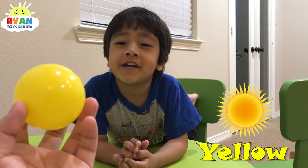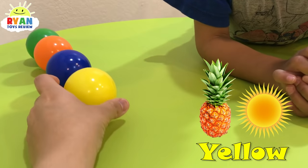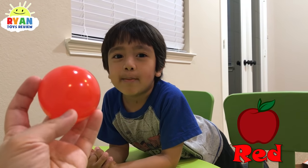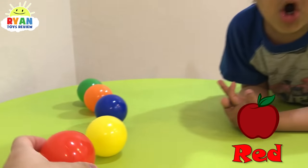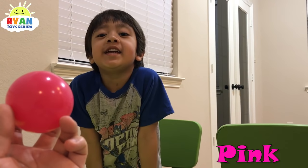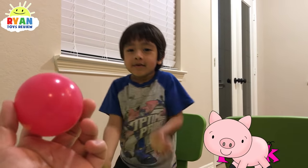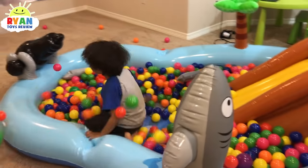What color is this? Yellow. Sun. Yeah, yellow, like the sun. Or a pineapple. That's true. What color is this? Red apple. That's right, this is red. Apple is red. What color is this? Pink. Pink, like a pig. That's right, pigs are pink. Yay, it's all pink.